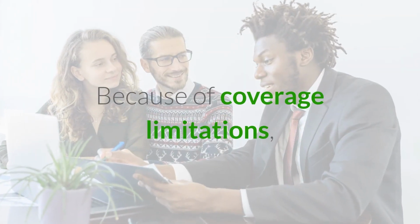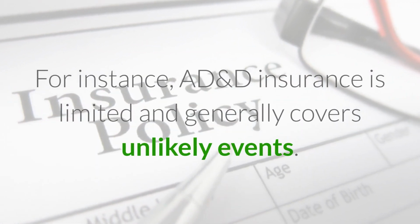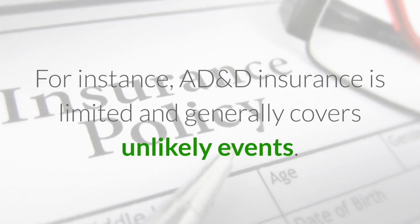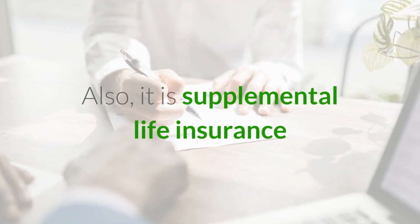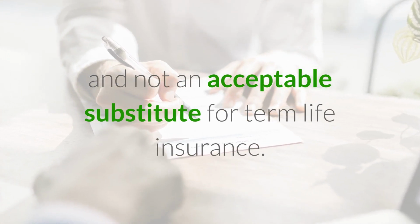Because of coverage limitations, prospective buyers should carefully read the terms of the policy. For instance, AD&D insurance is limited and generally covers unlikely events. Also, it is supplemental life insurance and not an acceptable substitute for term life insurance.